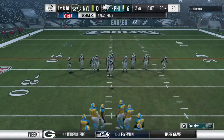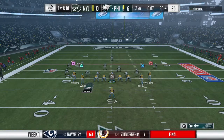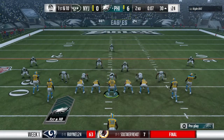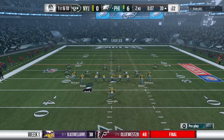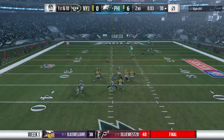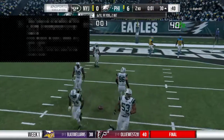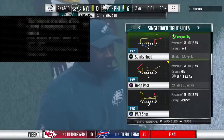And with great field position here, chance for some points before the break. That's prime real estate. Just have to decide how they want to try and take their shot to put those points on the board. They go back to the air here after the INT on the last drive. And this will be incomplete. 1 second left to go.